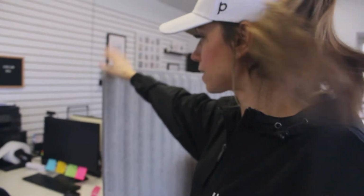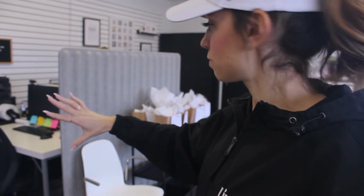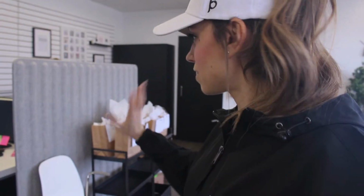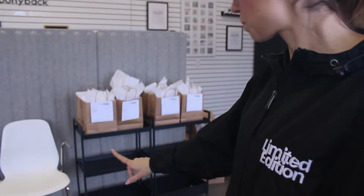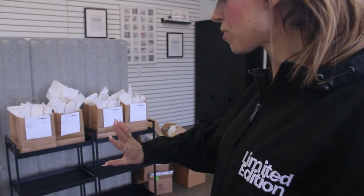Another thing that we did was we put our order printing station behind these dividers from IKEA. We were finding that sometimes when we have customers come in and pick up, it's quite distracting, and you don't really have your privacy for order printing. So this just gives us a little bit more privacy, and they're also just really cute dividers. We just got those at IKEA, and also from IKEA we got these black carts that we use for our pickup orders, which also fits this whole black, gray, and white theme that we have going on in here. We got them in black, and they're just super cute.